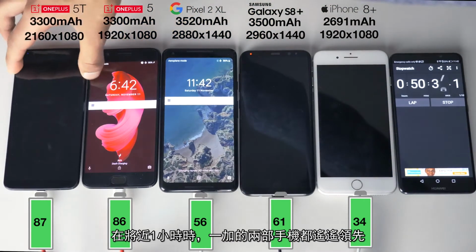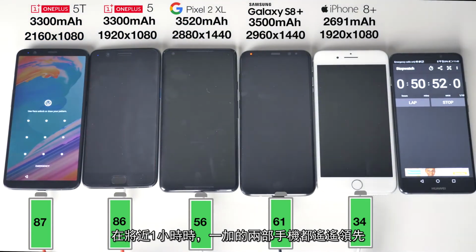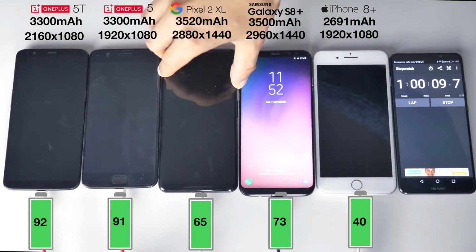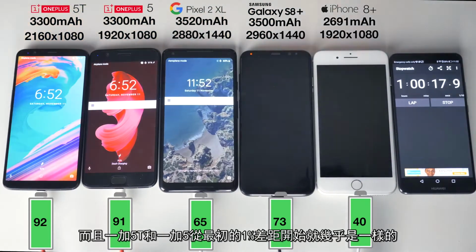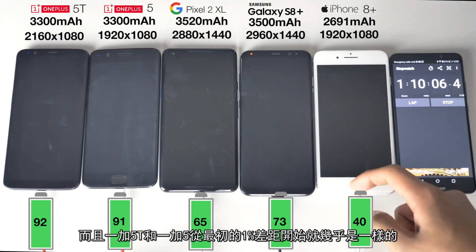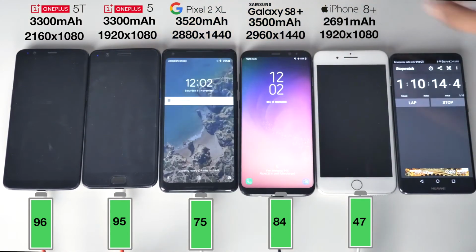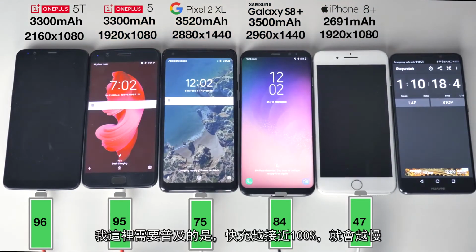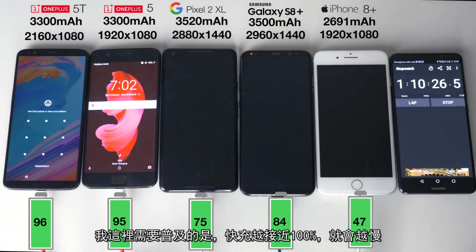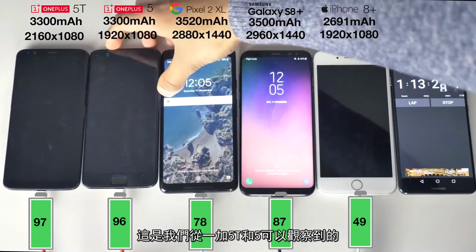Now, as we approach the hour mark, you'll see the OnePlus 5T and the OnePlus 5 are sitting pretty at the top. They have completely separated themselves from the other three phones and are very closely tied. In fact, since almost the very beginning, the 5T has remained about 1% ahead of the 5, which again is an unusually small difference, but at the same time is encouraging. Now, as we notice when we're charging any of these phones, as you approach the 100% fully charged mark, the charging slows down dramatically. And that is something we are definitely observing right now with the 5T and the 5.